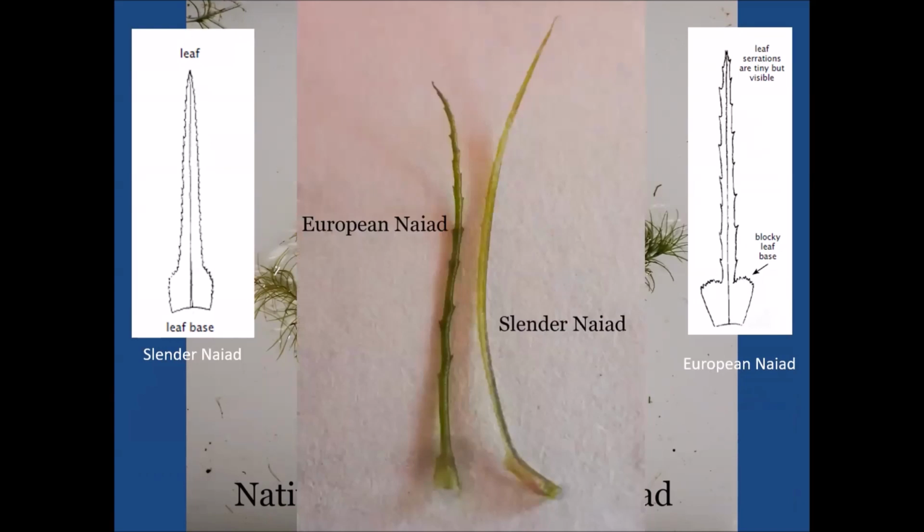And then these are two leaves that I collected last year of these species. So again, with the European Naiad, you can really see, it's almost got thorns coming off of it, right? You can see them very clearly. So.